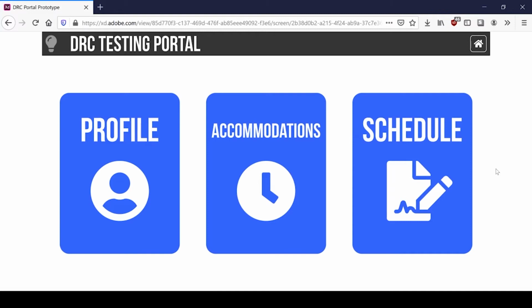We chose to really prioritize simplicity, since one of the major issues we found with the current website was the disorganization of the homepage. We chose to focus on the user's profile, setting accommodations, and scheduling exams, as these are the most essential parts of the system.